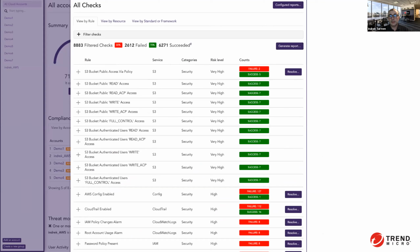You see that you have some S3 buckets which have public read access, and then you have some with a public write access even, which is pretty bad. Then some buckets are not encrypted, and the IAM policy changes alarm is not configured, and other issues which you could improve. And here on the left side, you will see how many failures you have with some specific rule check. And you have a button here to go and resolve this issue.